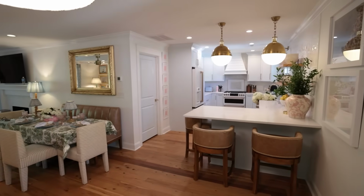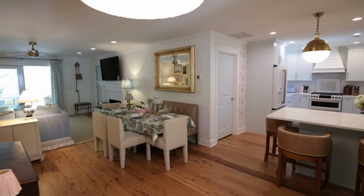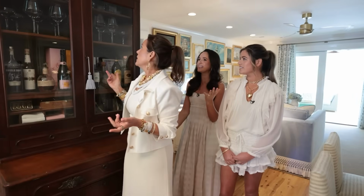Welcome to the first floor. Bailey will tell you a little bit about this area. This area is everything. It's our kitchen, living, dining. So this is when you first walk in. This is our bar situation.